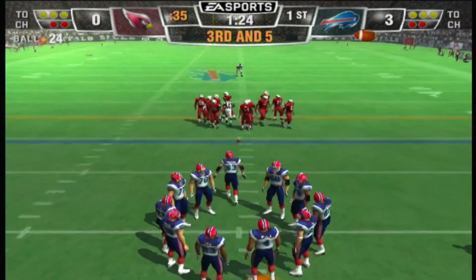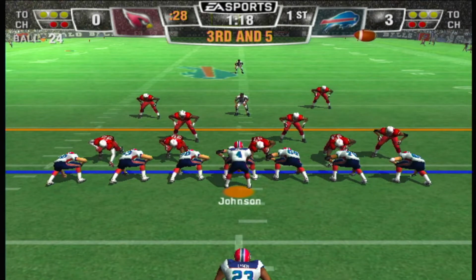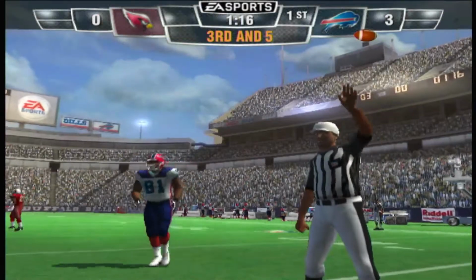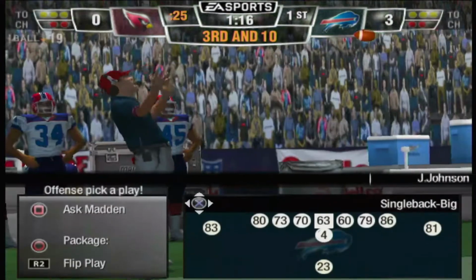Ball on their own 24. Ball on the 24-yard line. The Arizona Cardinals line up in a 4-3. Pop it! Looked like someone might have jumped. Let's start on the offense. Still third down. He moved a little early on that one.